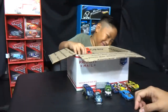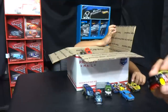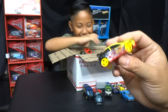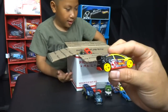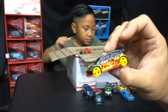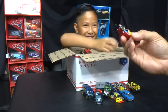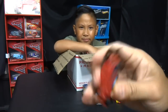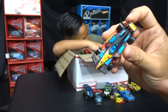Alright. Why are you laughing? Look, they're both almost the same thing. So here we go. Another Target exclusive car. This is the Ford Fiesta 2012 with the cool wheels. Let's go for this. Is this Formula Racer again? Doesn't say it on the base, but we know. And this one is a treasure hunt, regular treasure hunt.